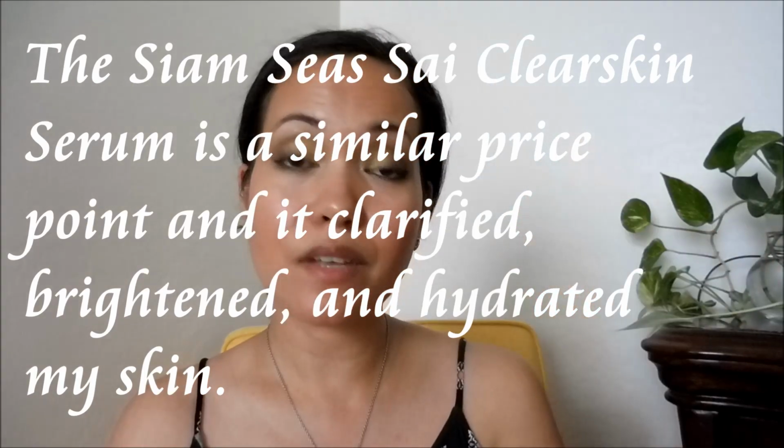And then speaking of another serum I will not be repurchasing, this is the Honest Beauty Vitamin C Radiance Serum. I talked about this in my morning skincare routine. I'll have it linked down below. This is another one of those. We'll see, there is a little bit left in there.